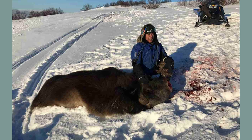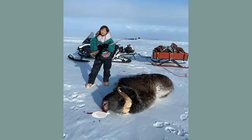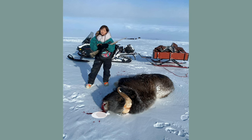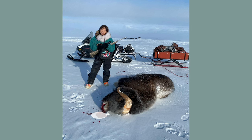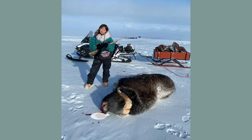Next one. Okay, this is a different hunt that I went on. I had a permit for. Go ahead. This is my wife's take. Her and I hunt together all the time. She's my partner. She does everything. All the things you see, she got this muskox, and that was her permit.